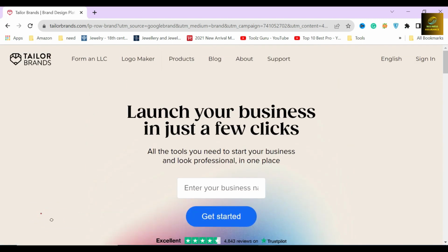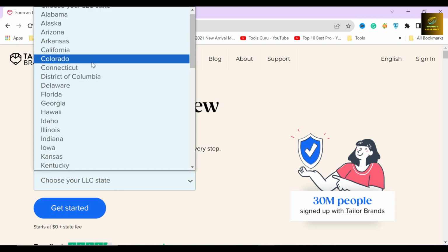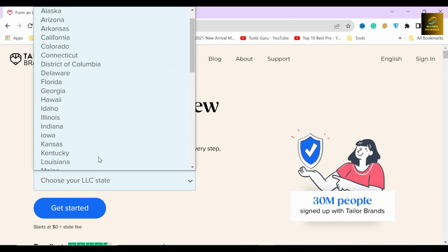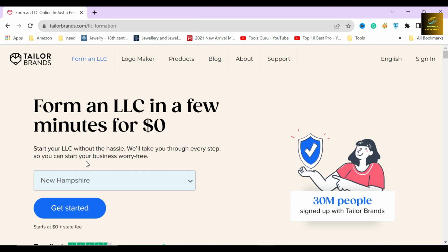After arriving on their website, click on the Form an LLC button. Then select the state where you want to file your LLC at. You will see a drop-down box with all the states in the U.S. where you can register an LLC after clicking the Choose Your LLC button. Since I will form an LLC in New Hampshire, I will select that and click the Get Started button.